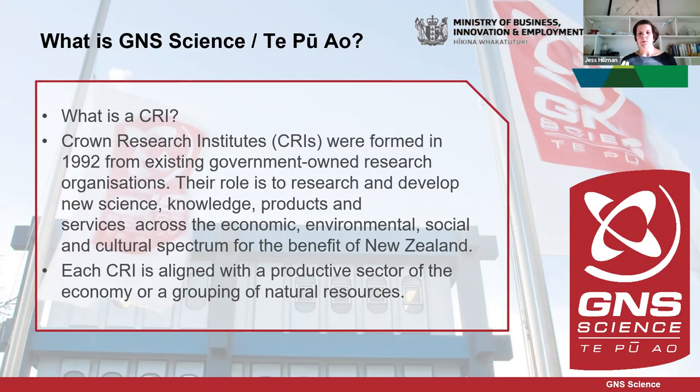Essentially, our role is to look into different areas of scientific research, whether that's creating new opportunities in terms of investment, developing the economy, natural resources, or looking into things like hazards, basically anything that's for the benefit of New Zealand and New Zealanders. All the CRIs are monitored and governed by the Ministry of Business, Innovation and Employment, or MBIE. They're the main people that we report to, and they do periodic reviews of all the CRIs just to make sure we're doing what we're supposed to. We're a mixture of doing pure research and also commercial work. So we're a bit of a consultancy and a bit of a research institute.